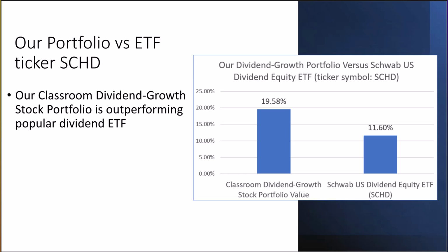Now, a very popular exchange-traded fund, also called an ETF, that only holds dividend stocks is called the Schwab U.S. Dividend Equity ETF, ticker symbol SCHD. SCHD is a large holding in my personal account, so I've been tracking SCHD's performance closely with our two dividend-paying stock portfolios. As of today, our dividend-growth classroom stock portfolio's annual return is 19.58%. If we'd instead invested the same exact amounts into SCHD on the same days, the portfolio's return would only be 11.6%. Our high yield portfolio is also outperforming SCHD, but by an even larger amount.